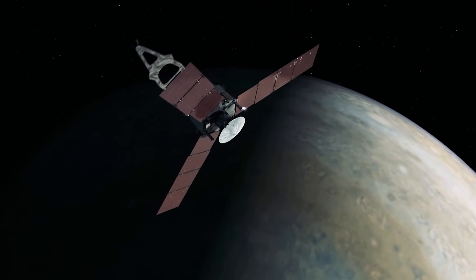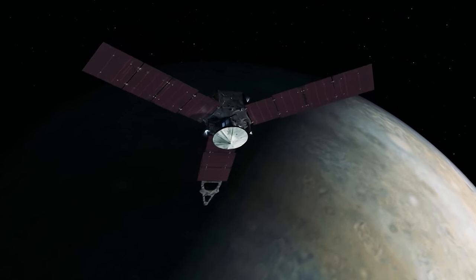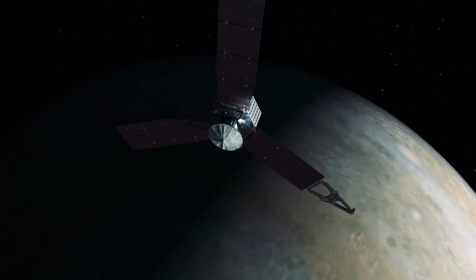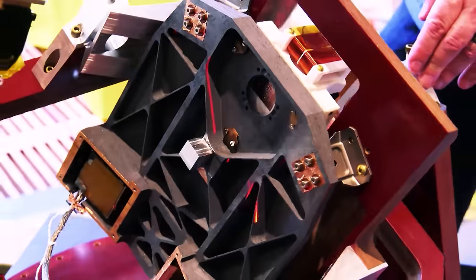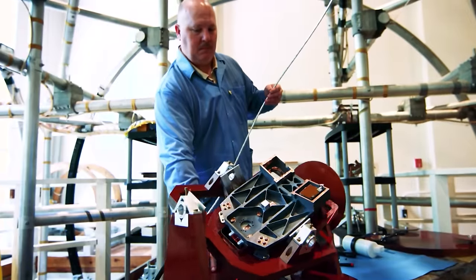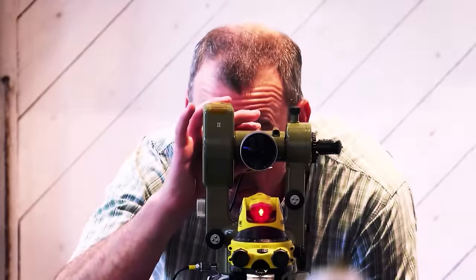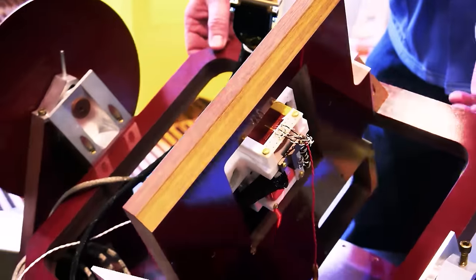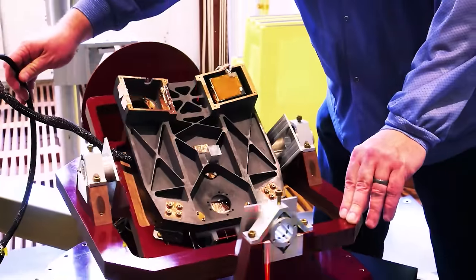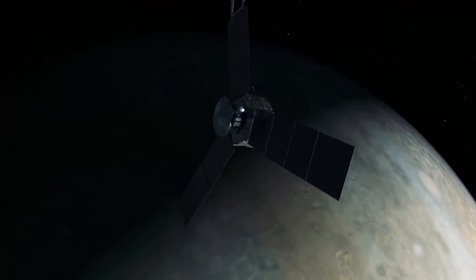So we carry 4 star cameras with our 2 magnetometer sensors. These have to be held in the same orientation with respect to each other under very extreme environmental conditions. So we designed what we call a magnetometer optical bench. It's a special structure about a square foot in size that is made of a carbon silicon carbide material, almost impossible to machine. But once it's fabricated and the sensors are assembled, they act as one. And that's one of the reasons why we can achieve much higher accuracy than has ever been attempted before. Studying the magnetosphere of Jupiter is a prime objective.